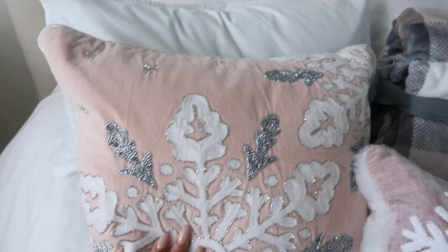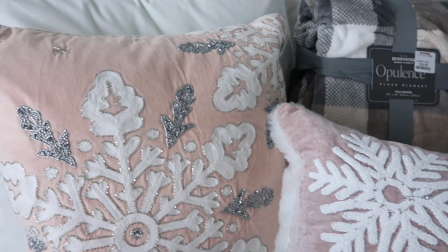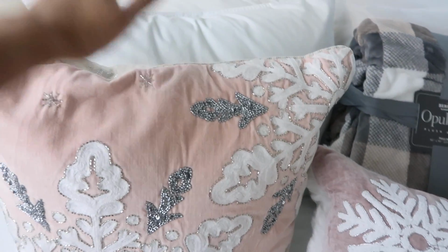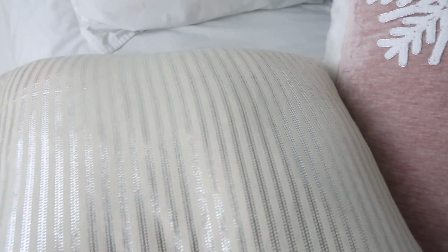And it goes really well with another pillow that I have from previous years. So again, stay tuned for the Decorate With Me to see how I style these. Now, I didn't see the back of this one. It's kind of like the back of your head, it looks ridiculous. I did not see it until I was in checkout and I was like, ugh, I don't like the back.